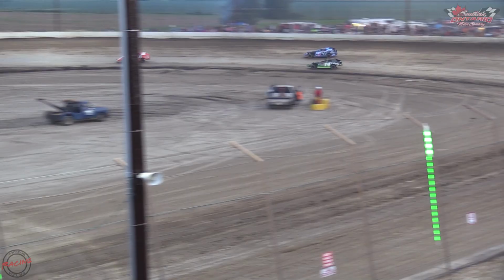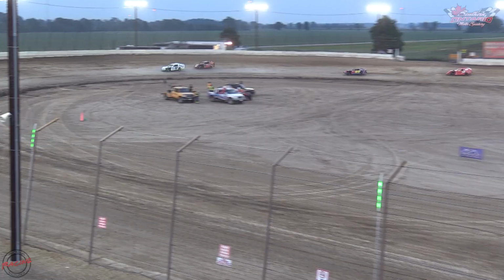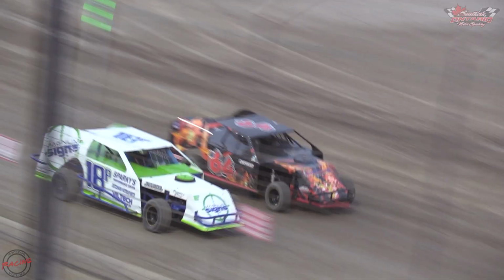Fallon now has to hold off the efforts of Bonner in the N64 as they head down through three and four, getting about halfway now through our heat race. Bonner to the inside of the 18P, he will take that spot away.